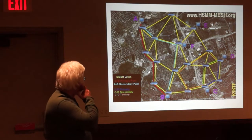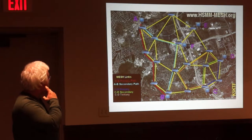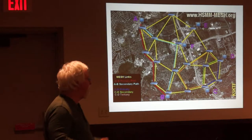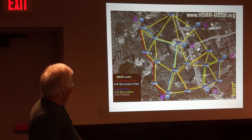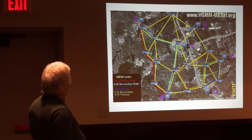This is a diagram of Austin's mesh network, or at least this is what they're working on. I don't know that this is actually a completed system, but this is their plan for their system. And it kind of helps us understand how the mesh works, so we can look at it a little bit and break it down.